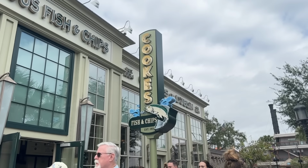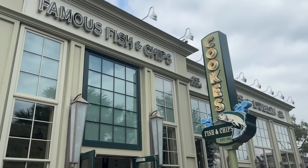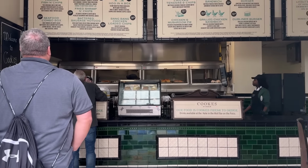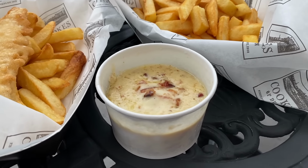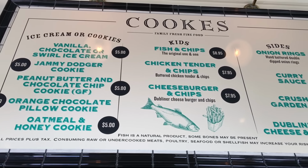you don't have to eat something hot while standing in the heat, which could be a recipe for disaster. And Disney Springs also has a superb bacon cheese snack, which you'll find over at Cooks of Dublin. The Dubliner Irish cheese and bacon dip is just a hearty cup of cheesy, gooey, bacony goodness. The cheese has a thicker consistency to it than my beloved plastic cheese that you can pick up for $1 at select quick services. Not saying that's a good or bad thing though. I love them both equally.